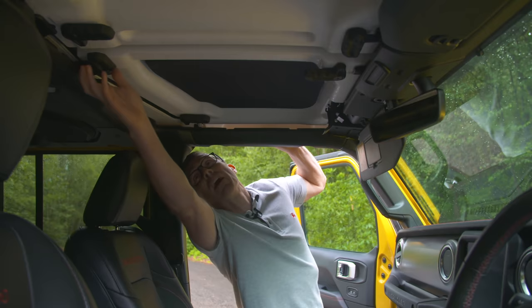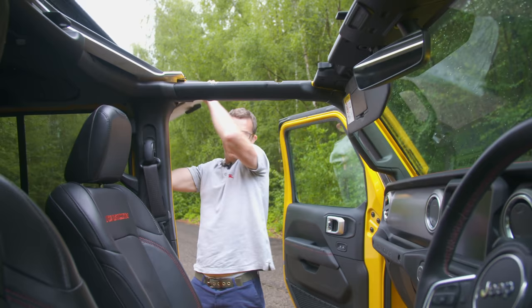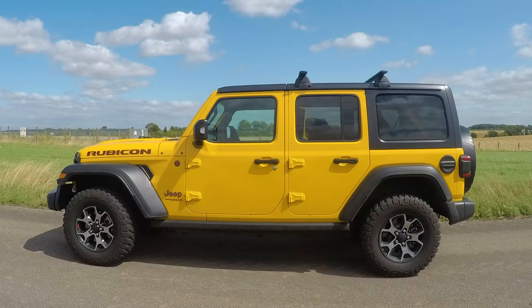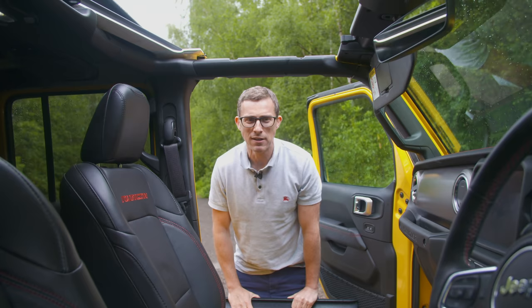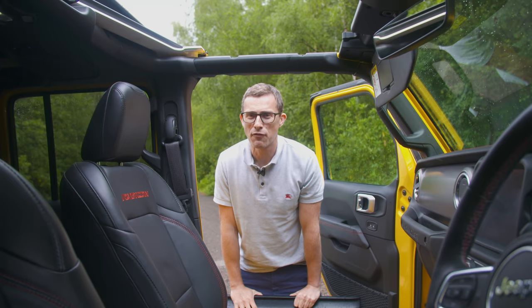You can remove the roof panels very easily like that if you want to open the sunroof. But more than that, you can even remove pretty much all the body panels and the doors and the rest of the roof as well, if you want to go for full alfresco Jeep Wranglering.